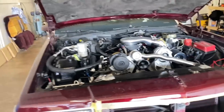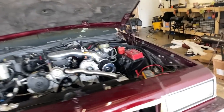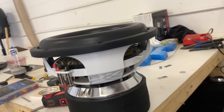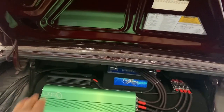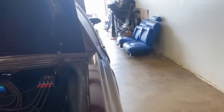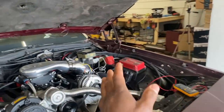But man, this thing is finna bang, and it's gonna be banging today. This thing about to hit. Whole amp rack ran and built. I did all of that last night. All the wires ran for the radio. I did the alternator swap. Y'all already seen that part. And the alternator stopped working. I mean, well, wasn't working.